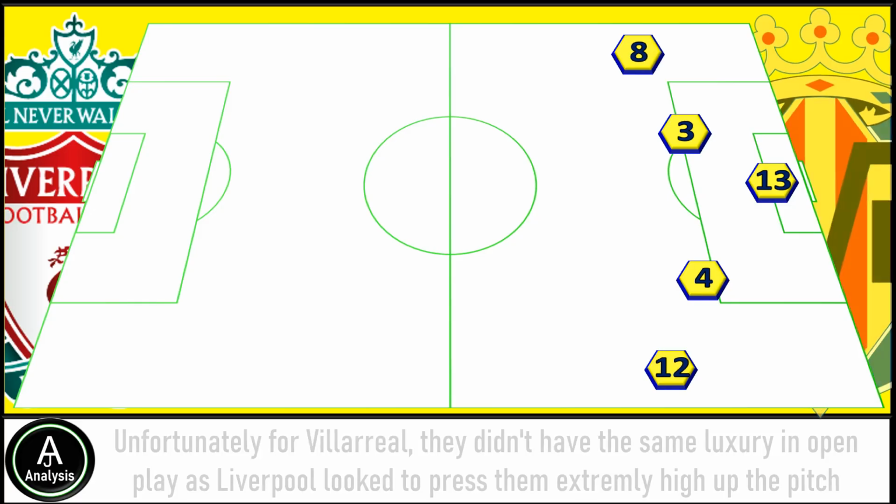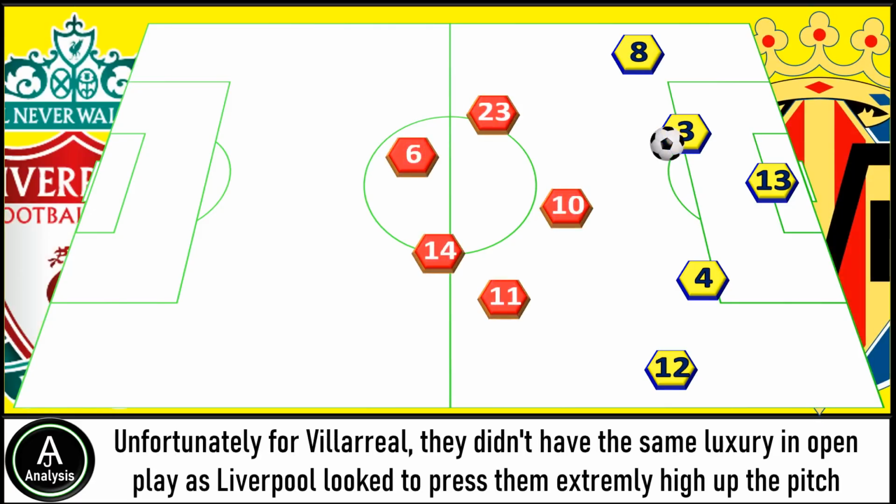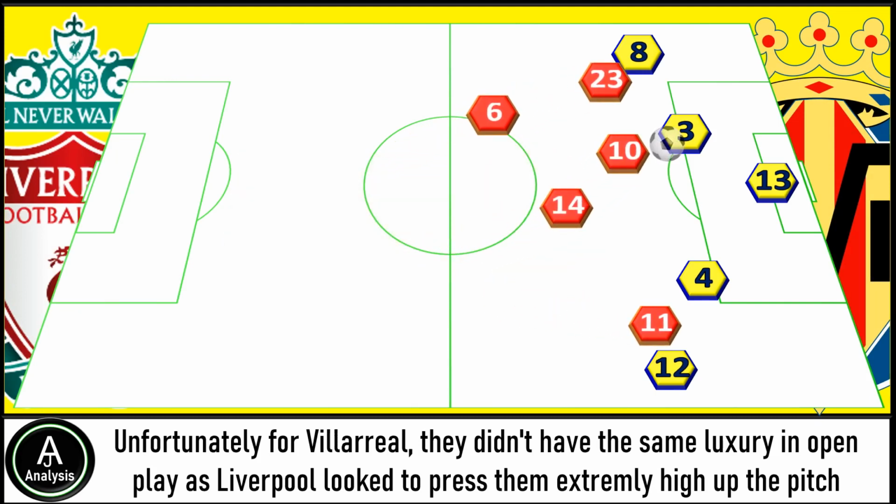Typically when playing in La Liga, Villarreal use a much more modern approach, as they look to play the ball out from the back, but in this particular game, they abandoned that and looked to play far more direct. Unfortunately for Villarreal, they didn't have the same luxury in open play, as Liverpool looked to press them extremely high up the pitch, as they regularly squeeze high on the counter press to try and win the ball back.